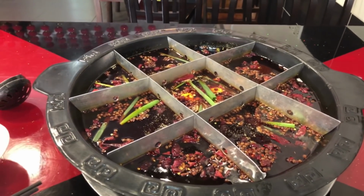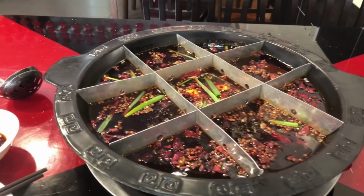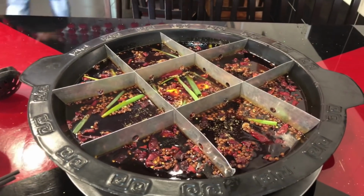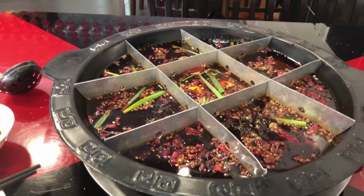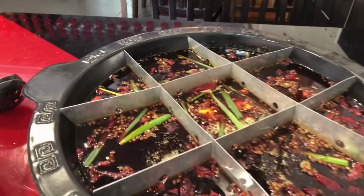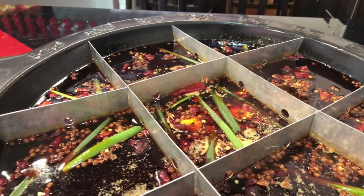Okay, while waiting for my other ingredients to come, this is what the Mala steamboat looks like. You will notice it's actually different from what you normally see outside. It's divided into 9 different square boxes. And the reason I want to show you right now, even before it is boiling, is because check out the box in the center. There is some yellowish stuff.